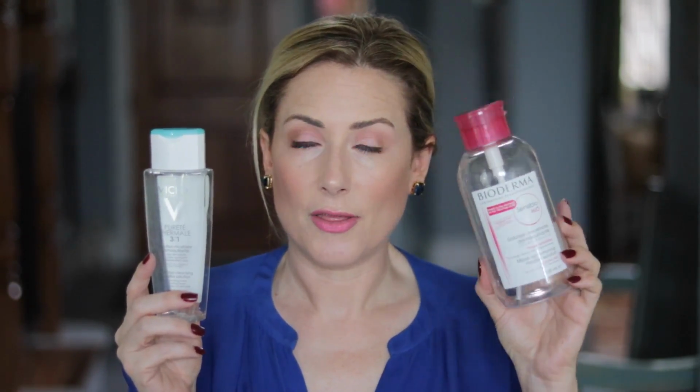I am on another bottle of the Bioderma because I had bought backups of this when I bought this one. I'm not going to repurchase this one yet because there are still a few more drugstore micellar waters that I haven't tried yet, like the Garnier one. So that's next on my list when I run out of my Bioderma. I'm just gonna work my way through all the drugstore options and then I'll know which one is the best.